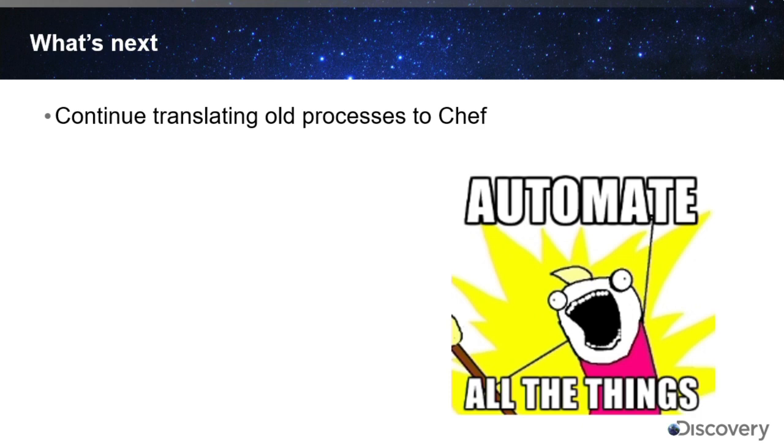So what's next for us? We've got this running successfully in production today, but we want to continue translating those old processes and scripts over to Chef native resources. We're also going to circle back and tackle those base images using Packer to build those out, but we intend to use the Chef provisioner that's built into Packer so we can still use those same testing processes to do our configuration and use the same type of syntax.